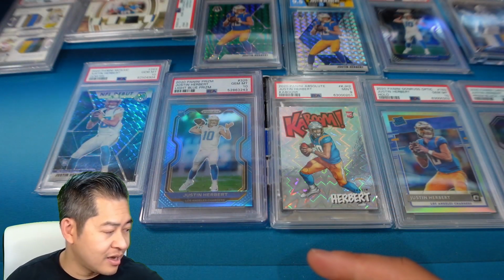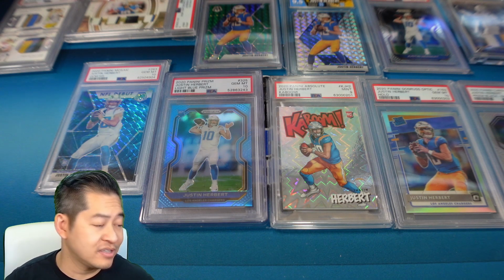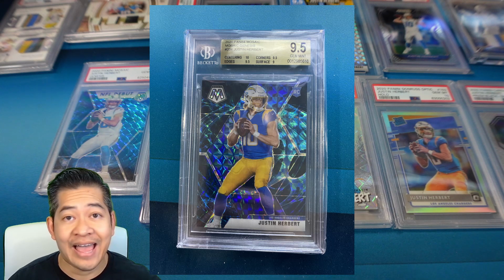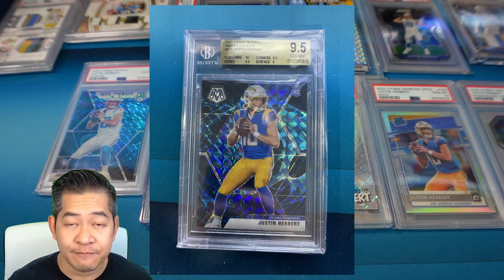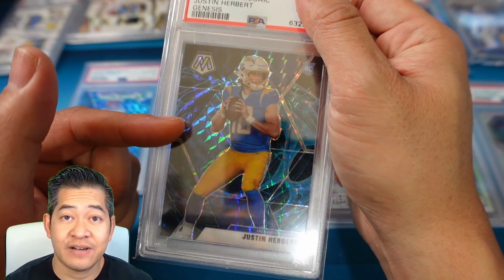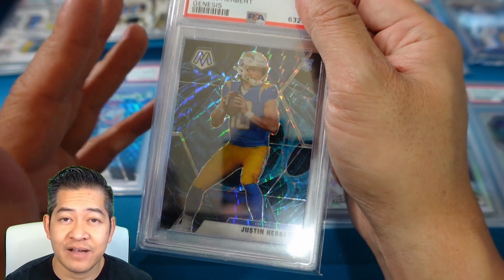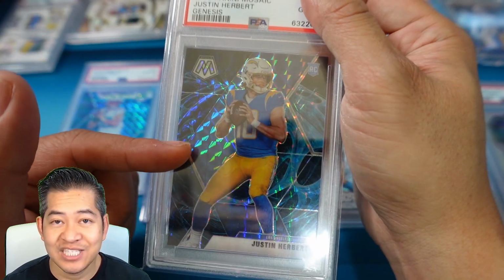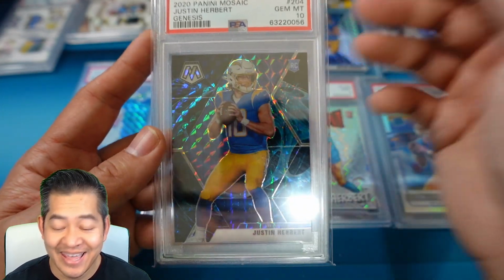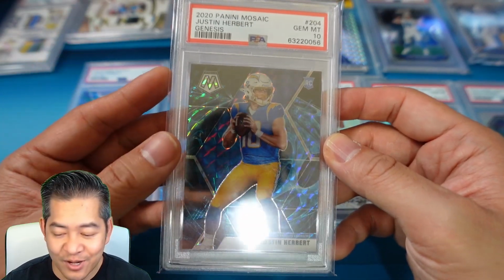This next card, this is the one that I was talking about. I actually doubled my money on this. I picked this card up at the National, which I showed you guys on video, as a BGS 9.5. I was in it for about, I want to say, 2,300 to 2,500. Cracked it out of the BGS case, took a chance, sent it to PSA, and got a Gem Mint 10. Just got this back a couple weeks ago.